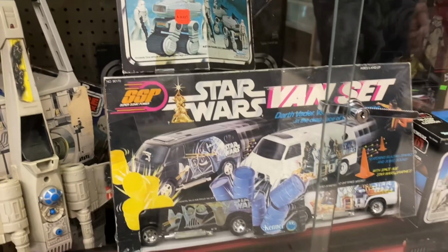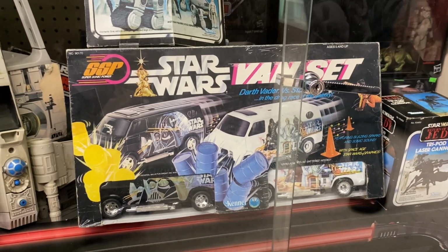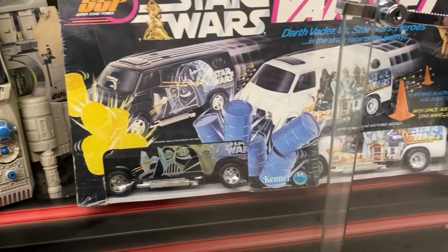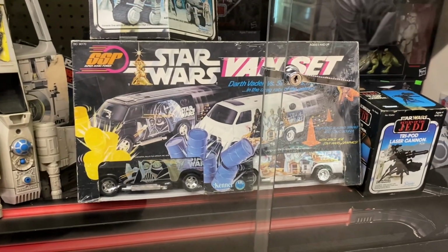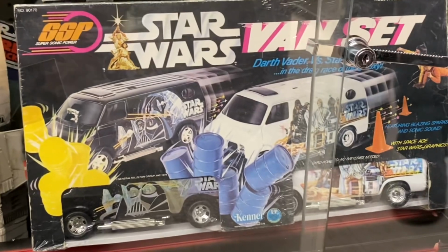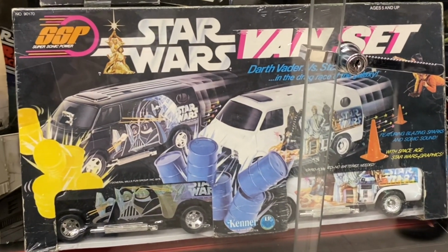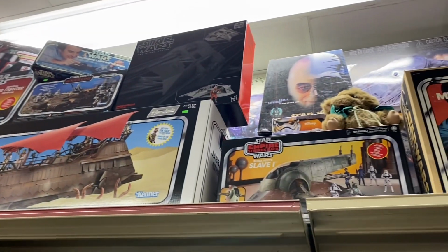So these are the vans. And usually they're just loose all the time. But this is in its box. And both the vans are in there. You got the black one. And you got the white one. That is a really good find right there. For a vintage Star Wars collector, this is definitely a good find out there to find in the wild. It's still sealed. Both vans. That is awesome.